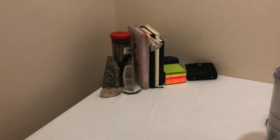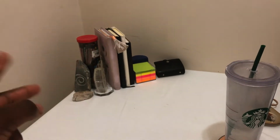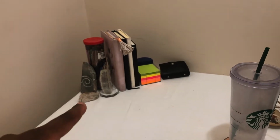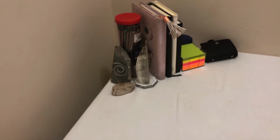Then in this corner I just have a bunch of notebooks in the middle, some sticky notes over there, a credit card holder, Vaseline. Then I have two stones, one I carved into and then one I found when I went on a hike. And then this is just a little jar of pencils. And then this is a sculpture, a glass sculpture of the Burj Al Arab in Dubai.